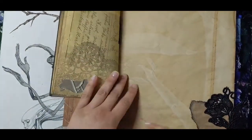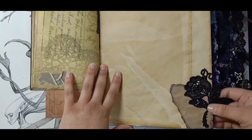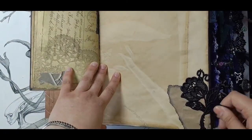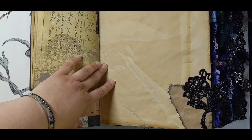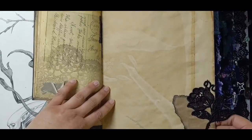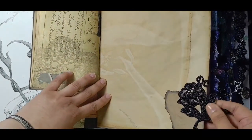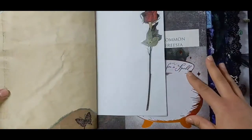Side of that page. I added one of these, I don't even know if I'm in frame. Lace things. I'll think of it. Appliqué. There we go. Words are really hard, you guys. To every signature as sort of like a little tab, which I thought was a nice touch.